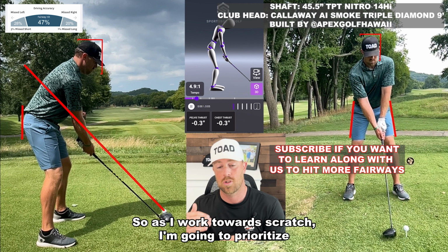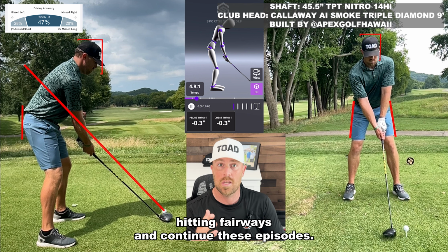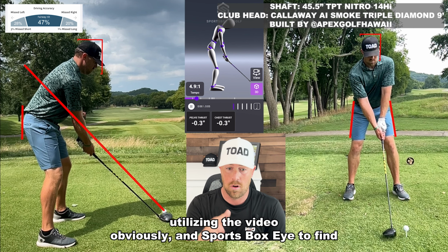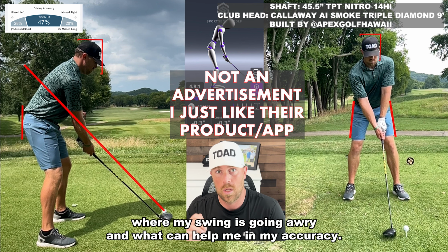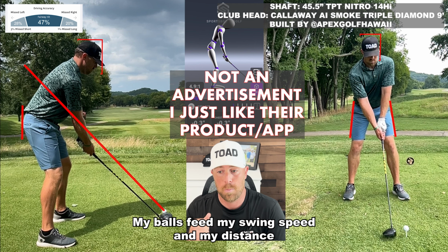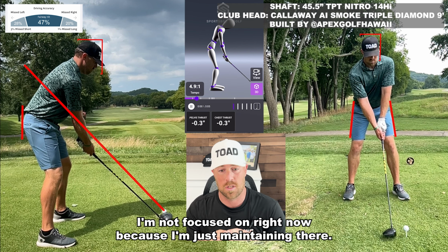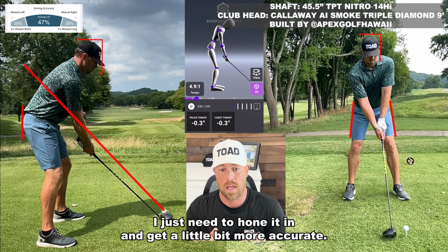So as I work towards scratch, I'm going to prioritize hitting fairways and continue these episodes as I progress. I'm going to identify a few areas here, utilizing the video, obviously, and Sportsbox AI to find where my swing is going awry and what can help me in my accuracy. My ball speed, my swing speed, and my distance I'm not focused on right now because I'm just maintaining there. I compete on the course at roughly 190 ball speed, so I don't need more distance. I just need to hone it in and get a little bit more accurate.